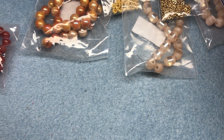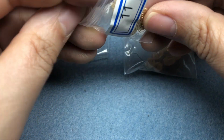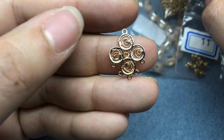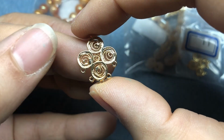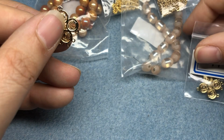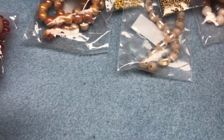Number 11. Where's number 11? Number 11, we have a 2-piece 19.5 by 17 millimeter, 18 karat gold-plated brass chandelier findings. My goodness, that's a mouthful. These are cool. I like them. They're dainty. They look very tribal. I love these. Maybe I'll use them. I was going to do earrings, but that would be a cute necklace connector, too. They're not like the typical gold that we get from Bargain Bead Box.